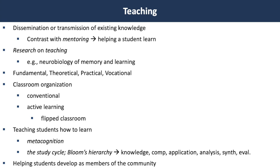Sometimes this is discussed in the context of the study cycle, so how to bullet out a section in a textbook, how to ask questions about it that the textbook is going to answer later. How does this relate to something called Bloom's taxonomy or Bloom's hierarchy, which is sometimes shown as a pyramid? You have knowledge, comprehension, application, analysis, synthesis, and evaluation.